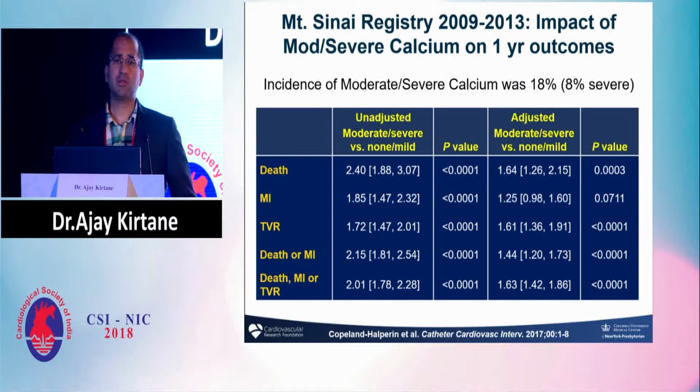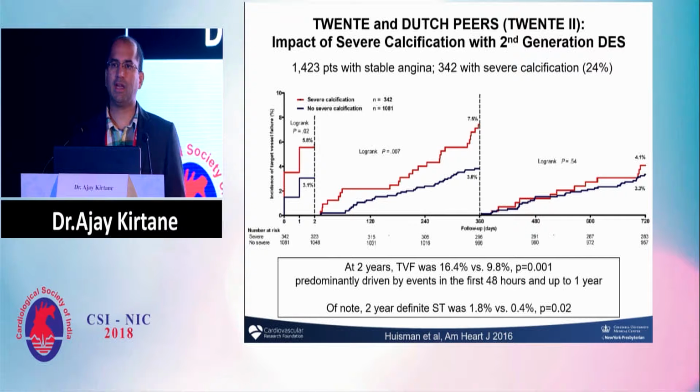Now, calcium is also associated with bad outcomes. Ziad also touched upon this, basically worsening rates of TVR, death, MI, seen with calcification. And it's not just because of the patient population, it's also because of what happens once the stent goes in. This is just an analysis from drug-eluting stent trials, 2 trials, that showed that not only was there increased target vessel failure rates, but in addition, stent thrombosis rates were higher in the presence of severe calcification.